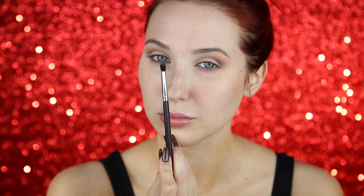And that's kind of how we do the cut crease. We start off really light, and we build a little bit darker, and a little bit more precise. Now I'm going to change out my brush, but I'm going to stick with the exact same faux fur eyeshadow color.